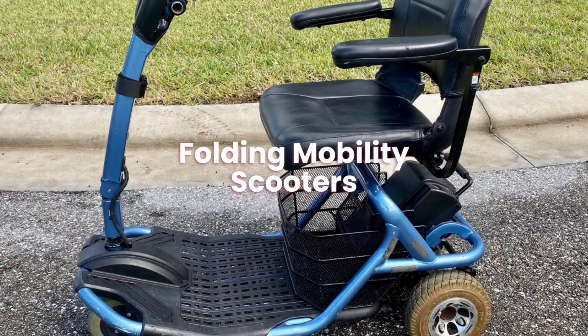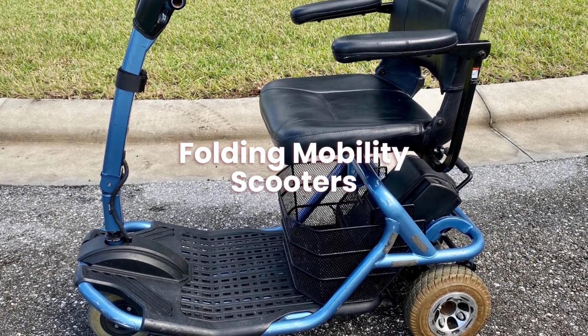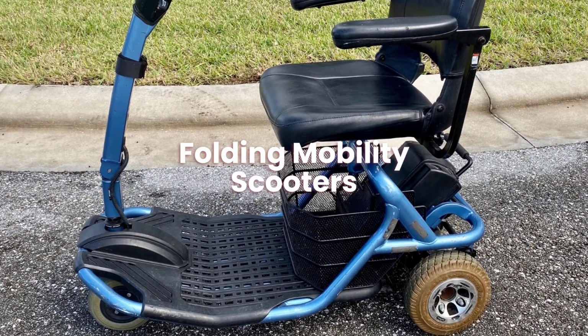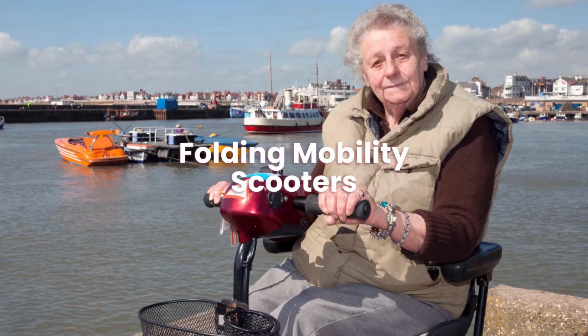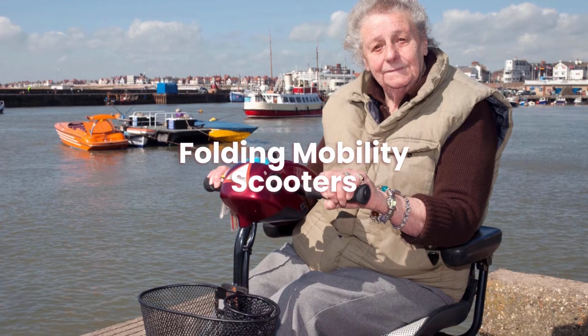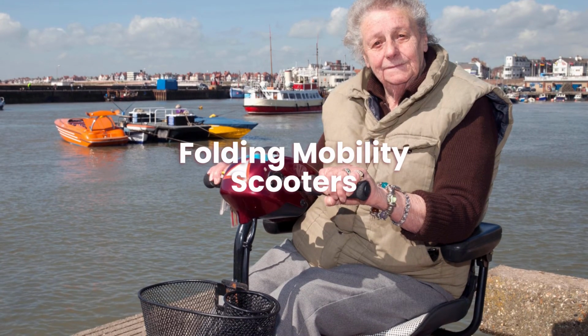Today, we will be covering folding mobility scooters. Let us get started. Mobility scooters that fold up at a button are a marvel of contemporary engineering. These compact and lightweight scooters are easy to disassemble and travel with. One kind may be folded up in 10 seconds flat, while another comes with a convenient carrying bag.